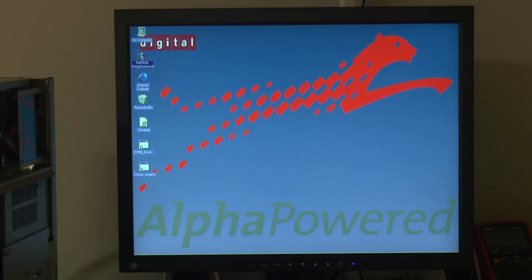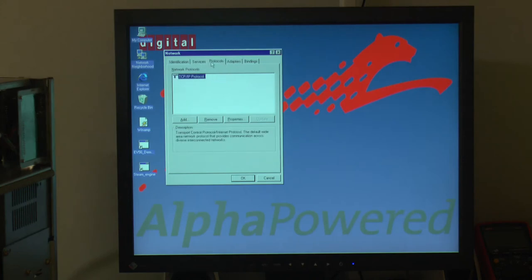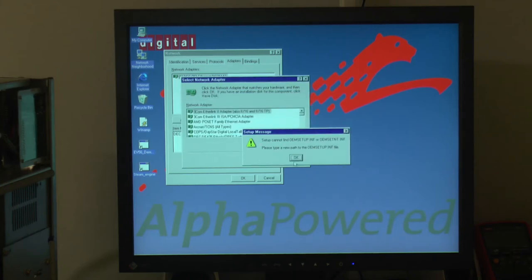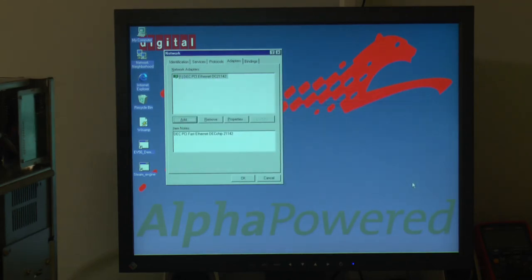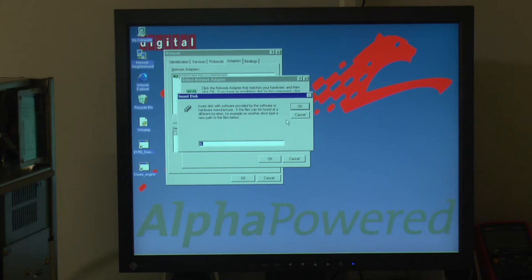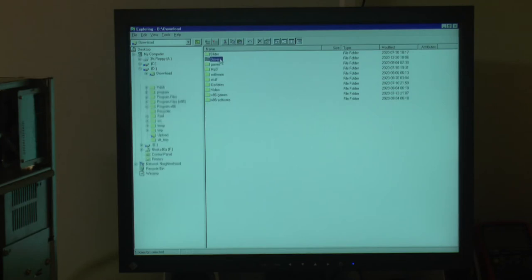Next up, we want to fix the network. We can switch over. Adapters here. So you have to basically add an adapter. And I have this. I think it's one of those stupid Windows things where you have to type the whole thing, which becomes annoying.